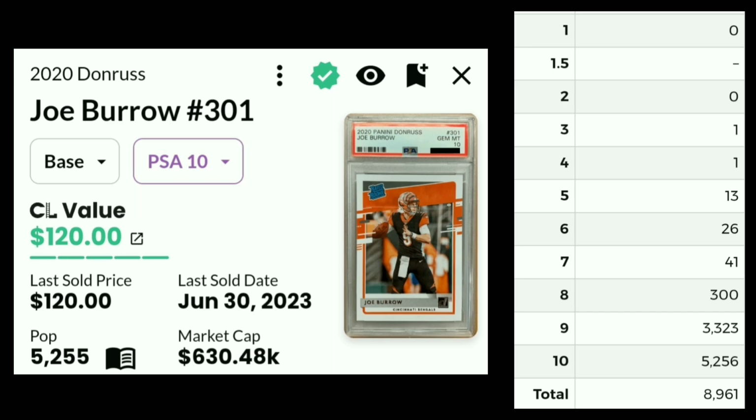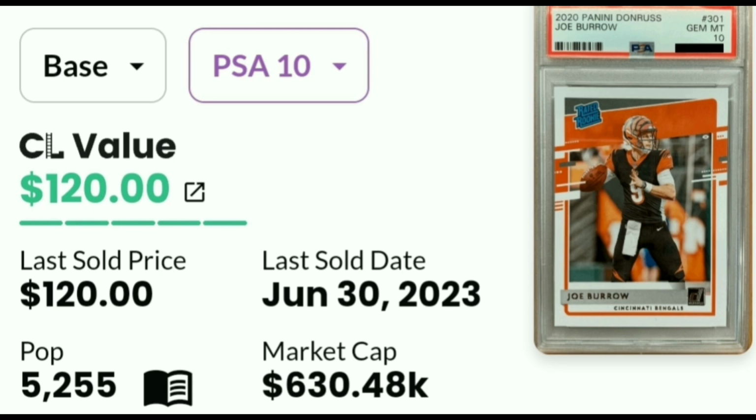His next most populated rookie card is 2020 Donruss, and there are 5,255 in a PSA 10. If you look to the right, you can see there's 3,300 in a PSA 9. In a PSA 10, it's currently selling for $120.